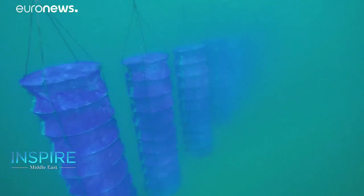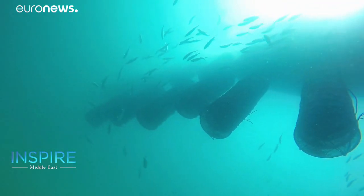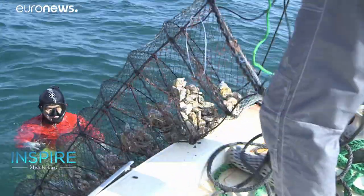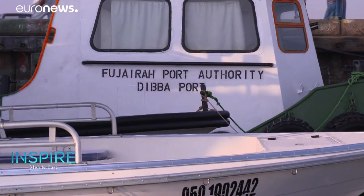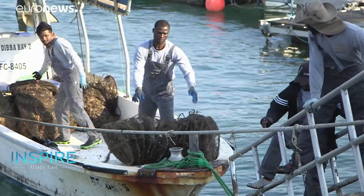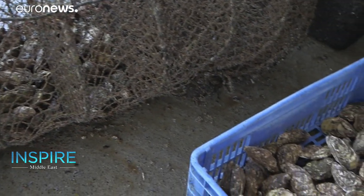Under the sea is where seafaring farmer Rami Murray tends to a secret colony of oysters. Clusters of the mollusks hang like lanterns, 4 meters deep across 100-meter lines, in the deep waters of the UAE's Dibba Bay in the northern emirate of Fujairah. Oysters are more commonly cultivated in the cooler waters of Europe and North America, and Rami says his 4-year-old farm was a pioneering effort.